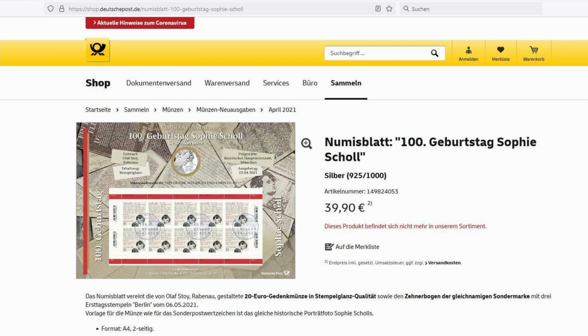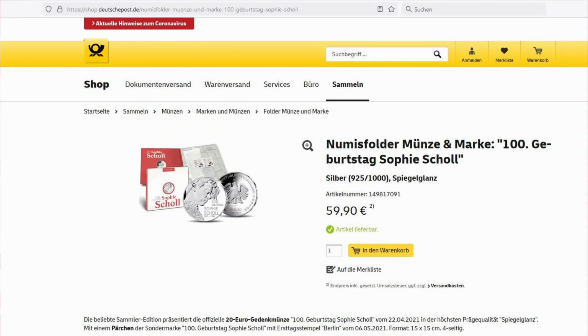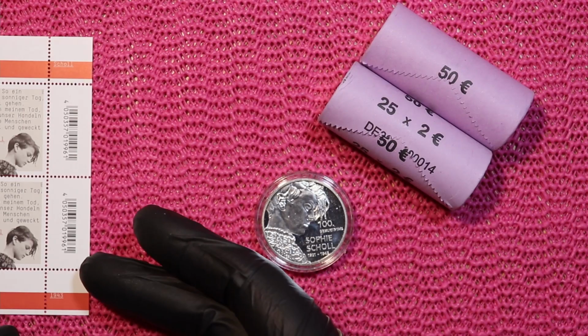This is the Numis page. It includes the BU, the uncirculated version, the coin I have in this Numis page, together with the stamps. And it's on sale, or was on sale, for 39.90. The post office also has the Numis folder, and that includes the proof-like coin, the Spiegelglanz version, and the stamps for 59.90.